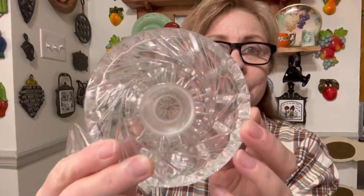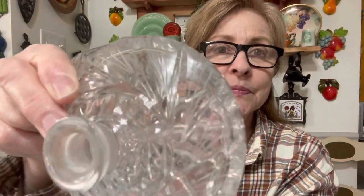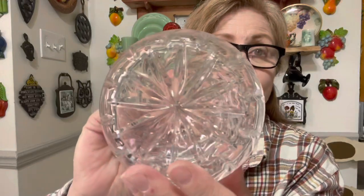I also got this amazing perfume bottle. Oh my word. I haven't washed it or anything, so I'm sure it sparkles beautifully. That is a beautiful piece. Trying to make room to put stuff. Well, I just found a screw, and I wonder where it came out of. Probably from my last haul video.